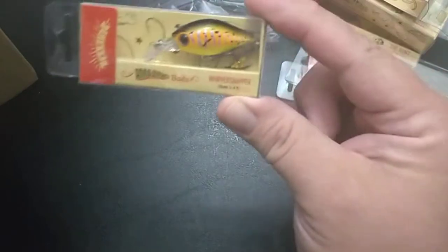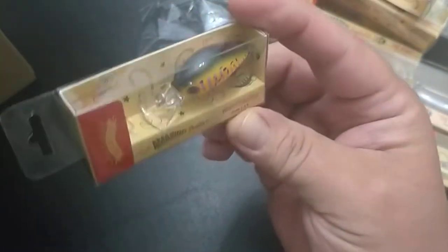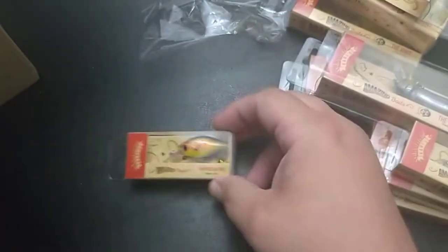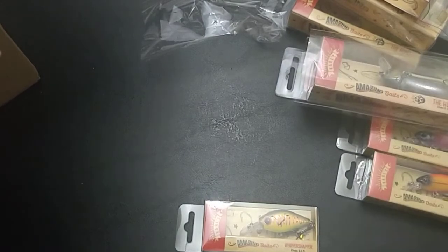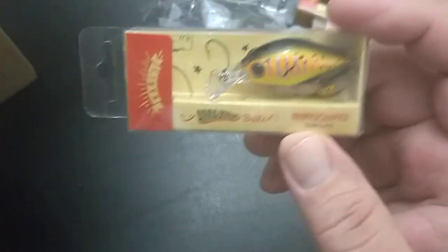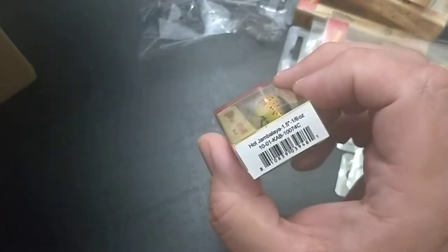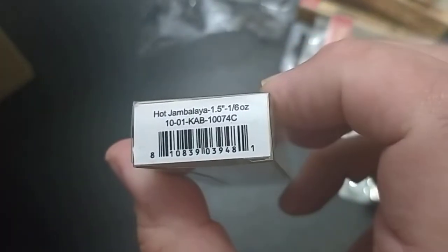Now this one's called the Whippersnapper. It's kind of like the Chihuahua, just a little fatter. It's a square bill, a 1/8 ounce square bill. I know I've told you guys on the channel before that I really, really like square bills, so I wanted to try this one out. Where the Chihuahua is more like a shad wrap body, this one's more like a fat little square bill body. You can see it right there, 1.5 inch, 1/8 ounce.